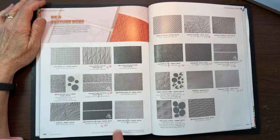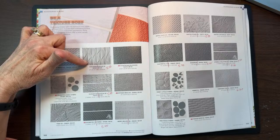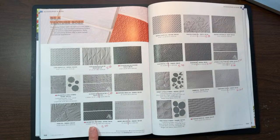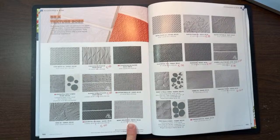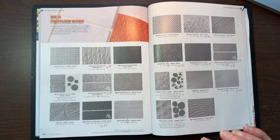Page 168, these are our embossing folders, which are absolutely wonderful, if I say so myself. Cascading Ruffles has been marked down to $5.50. Elegant Eucalyptus has been marked down to $5.50. And then Geometric Patterns has been marked down to $5.50. Merry Melody is going away, and especially if you have kids, grandkids, or anything, you love anything with music, this is a great folder because it has all your music notes. So you can do a background piece that is embossed with that to just add that extra texture, but bring a lot of character to your card.